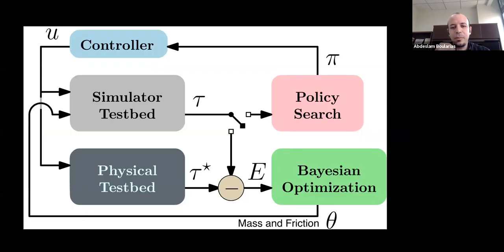This is another view of the same general approach. I'm not going to go into details. In most of this talk, I'm just going to show the high level view of the research I did and the results, but I'm not going to go into a lot of details of algorithms. So this is another view of the method. We have a policy search module that searches for a certain policy or strategy, and then it gives us a policy, and then we feed the policy to a controller that gives us low-level actions, and we'll be executing these low-level actions on simulation and the physical test bed, so the real robot and a simulated version of the robot and the environment. And then we get two trajectories, and we'll be comparing them. This gives us a certain error.